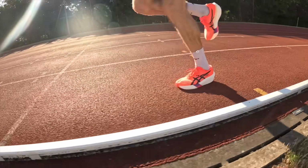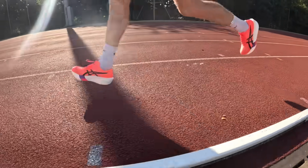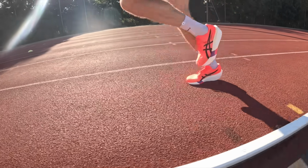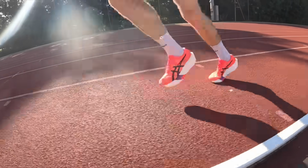You really feel the propulsion off the toes here, with the plate sitting a bit closer to the toes in the Metaspeed Sky Tokyo, and then the extra big layer of this FF Leap foam, which I think does add a little bit of extra bounce there, whilst making the shoe a little bit wobblier, I would say. But yeah, it was crazy pulling it on the track. It just feels so lightweight when you first pull it on, and then just rolling around there, nice and controlled. It felt like I could run all day.